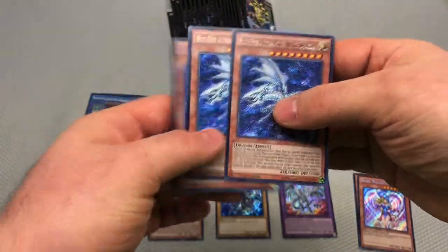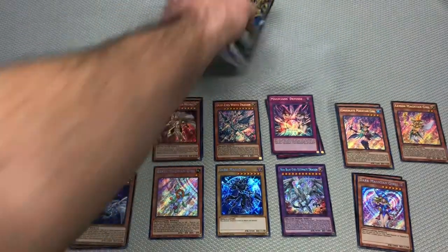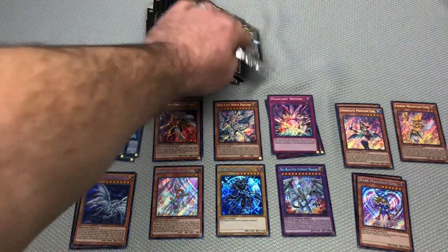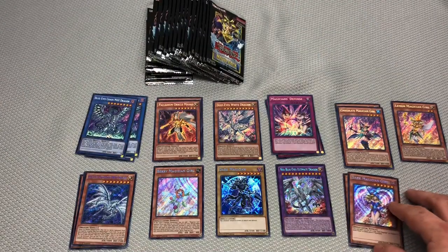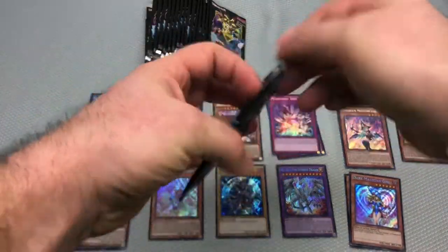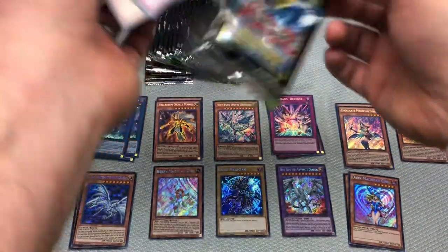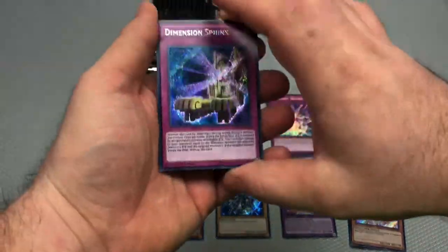Wow. We have all three and we still have all these packs right here. There's no way we're not going to get another one, right? I mean, that's not true. That's not true in one tiny little bit. Because I have seen some videos where they went pretty long without even getting their first one. So let's see if we can get a four box.